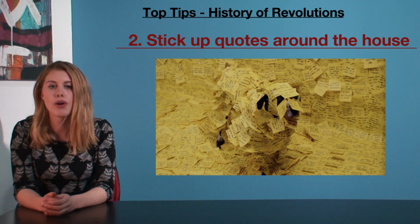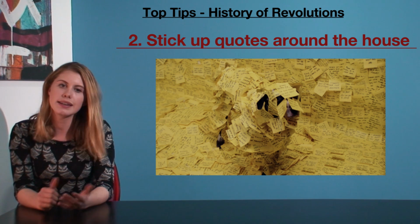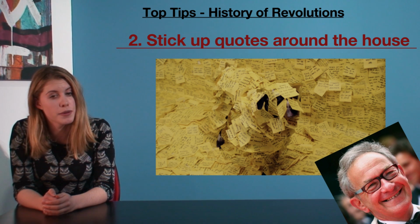This will help you memorize all your quotes in a gradual way so that you can commit them to your deep memory and can easily recall the insights of our favorite historians like Simon Schama, famously believing that violence was the motor of the revolution.